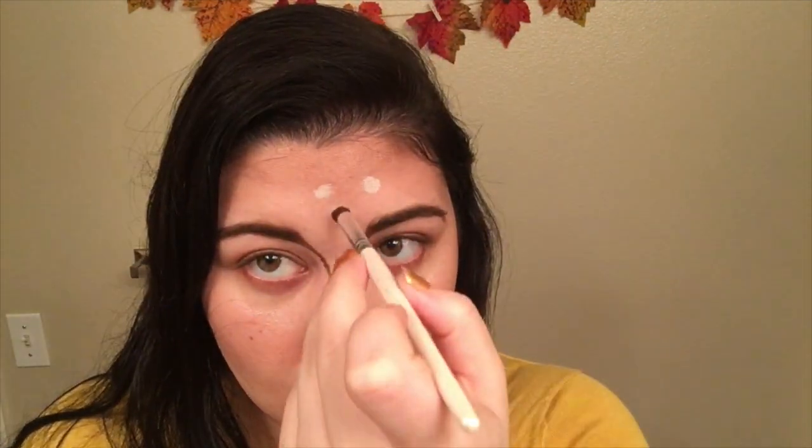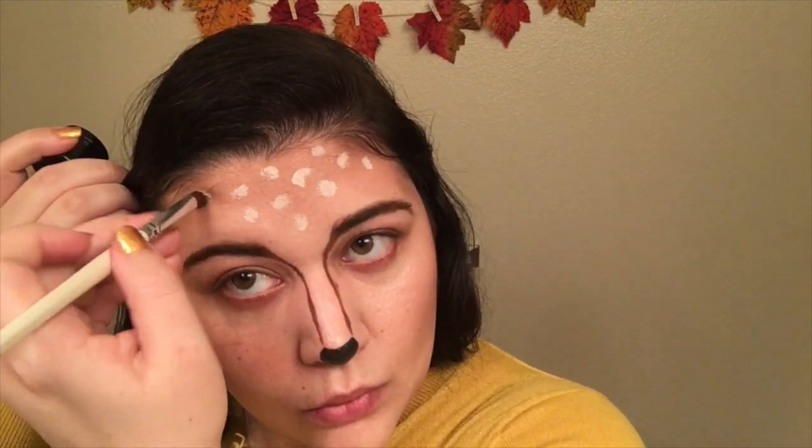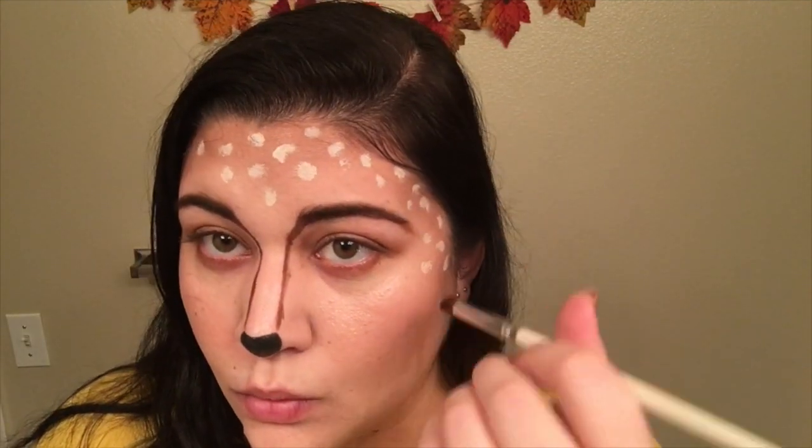Then I'm taking Gressa in Nev, which is this pure white color. It's a cream eyeshadow that they have. And I'm just drawing doe spots on my face to make myself look more doe-like.